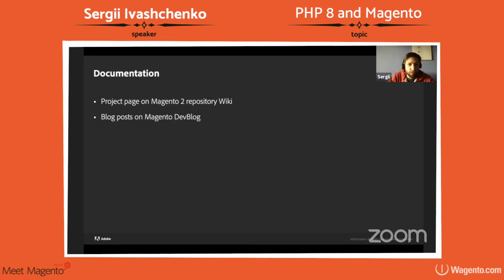The project documentation, the main project page, can be found on the Magento 2 repository wiki. It's easy to find on the right sidebar, where there is a link for all project documentation. On this wiki page, there is not just the project information, but I'm also adding all the dependency versions that we updated on the PHP 8 develop branch, as well as all the backward incompatible changes that were introduced in scope of the project for you to get prepared.